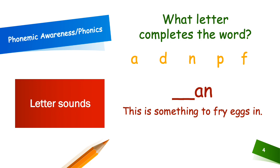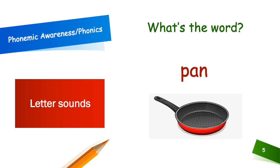Now let's play another game. You have to tell me which of these letters completes the word. We have the letters A, D, N, P, and F. I will give you part of the spelling, I will give you a clue, and you have to decide which letter completes the word. This word is blank A-N. The clue is this is something to fry eggs in. Which letter can you use to complete the word? Is it A, D, N, P, or F? The answer is P. P completes the word pan. A pan is something you can use to fry eggs.